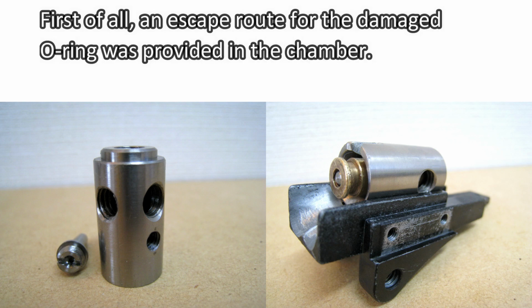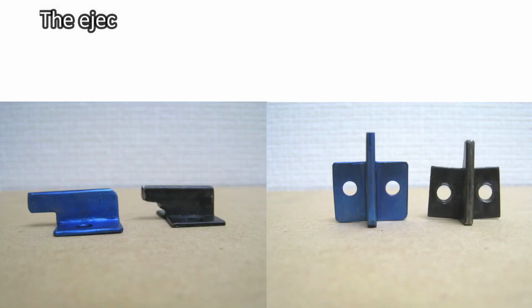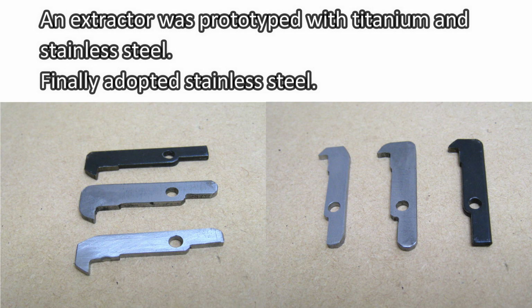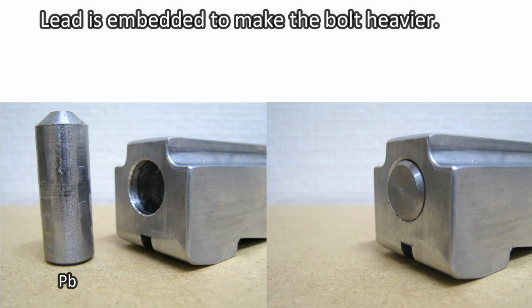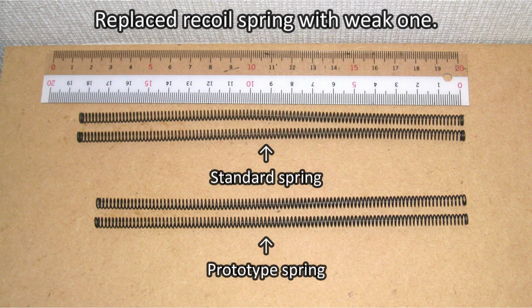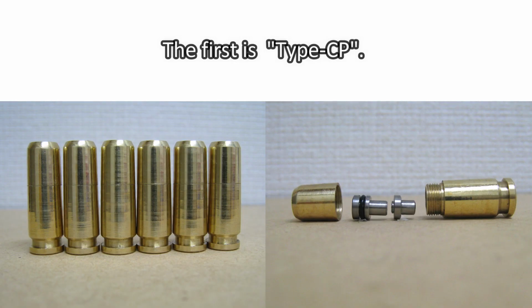First of all, an escape route for the damaged O-ring was provided in the chamber. The ejector was prototyped with titanium. An extractor was prototyped with titanium and stainless steel. Finally, I adopted stainless steel. Lead is embedded to make the bolt heavier. The recoil plate has been made thinner. The recoil spring was replaced with a weaker one. Test firing is resumed with type CP again.